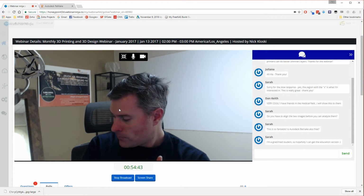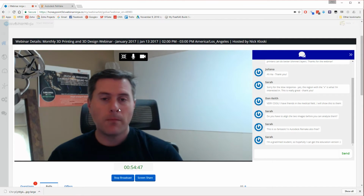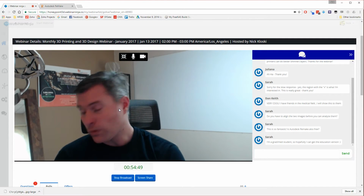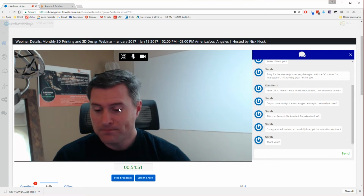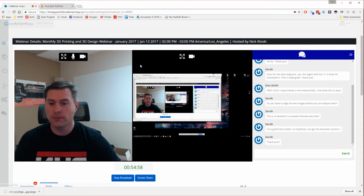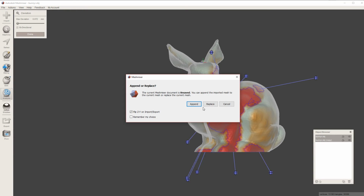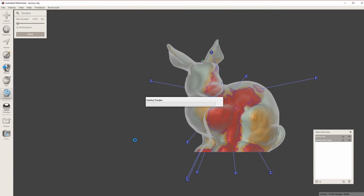Yeah. So my last one in my last few minutes is from Ken that talks about resizing features. So let me bring this one up. Resizing features for better printing on a resin printer. So let me bring up Meshmixer and import his model. I believe this one was it.